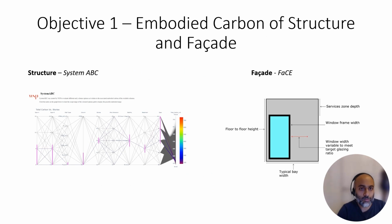DAISY evaluates embodied carbon considering structural and facade elements. Structural carbon is determined using an in-house tool, System ABC, aligned with Eurocode standards. Facade's embodied carbon tool is called FACE. Each facade orientation's carbon is computed using a weighted average of a standard facade bay, adjusted with design space variables.